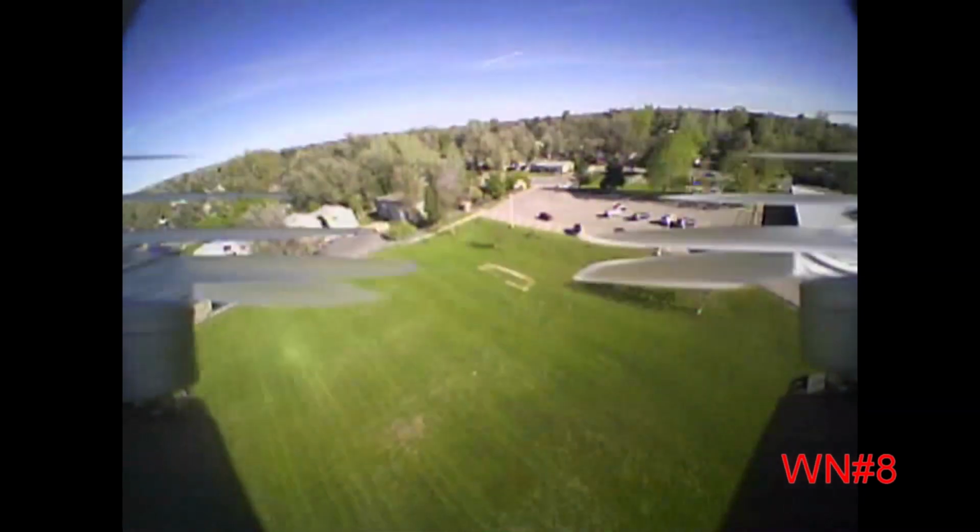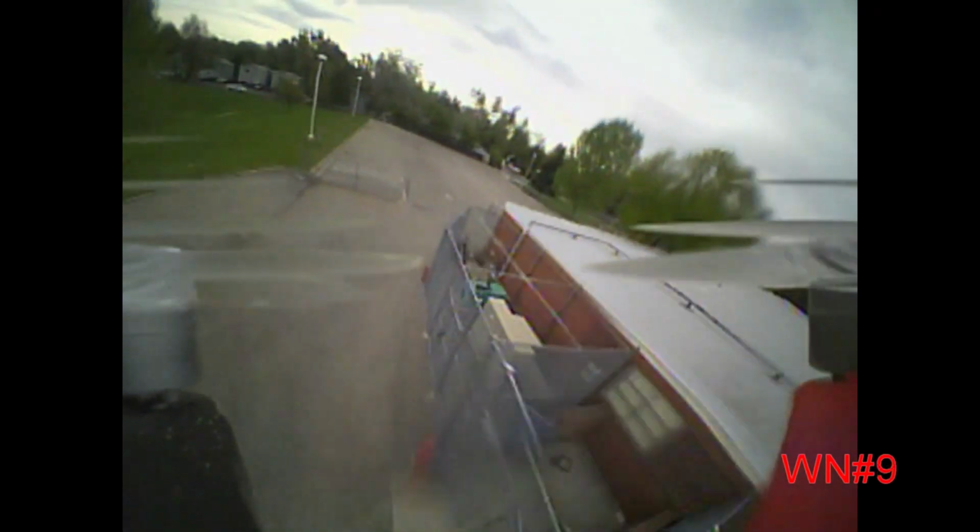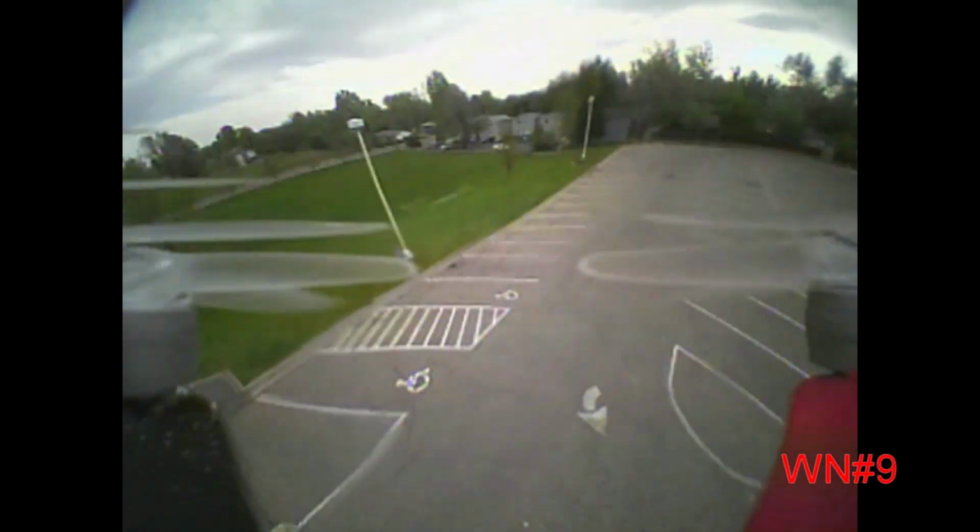Yeah, and it takes practice like everything else. My brother had it down instantly. But I gave him the controls to the Tiny Whoop, and we're out in the park behind my house, and he has all that open space, and it took a few batteries, but once you get it down, there's a little bit of a learning curve.